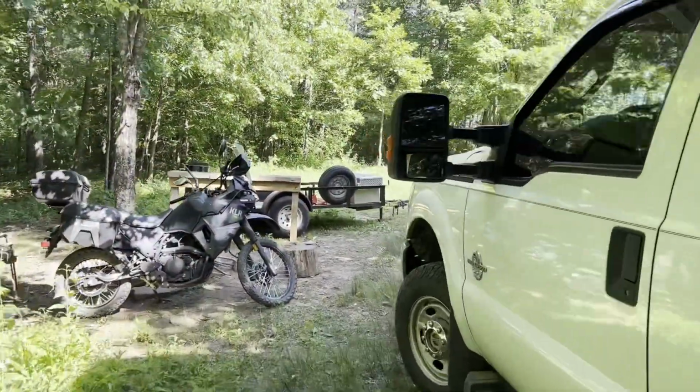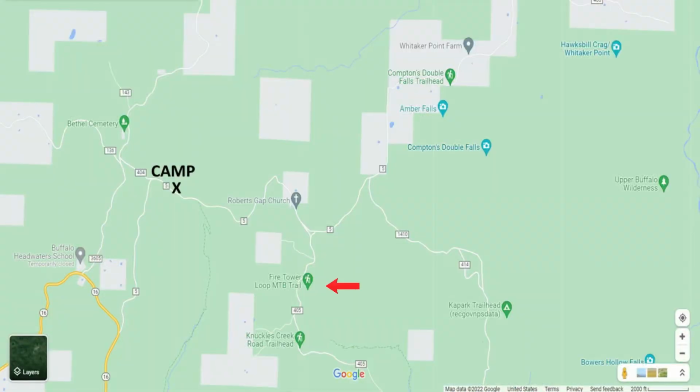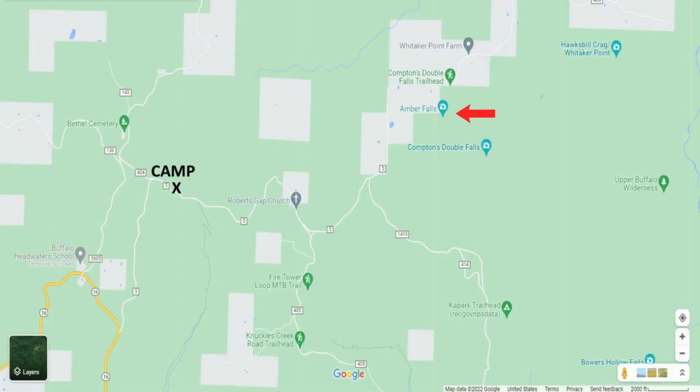So far it's been a pretty good campsite, folks. Place right here, you're pretty much surrounded with a lot of things you can do. I mean, within 5-6 miles of this spot, there's Fire Tower Loop mountain bike trail. There's Knuckles Creek Road Trailhead right down the road. And there's also a Whitaker Point trail right down the road. And if you're interested in waterfalls, this place has got numerous waterfalls you can check out. You got the Amber Falls, the Compton Double Falls, and the Bowers Hollow Falls.